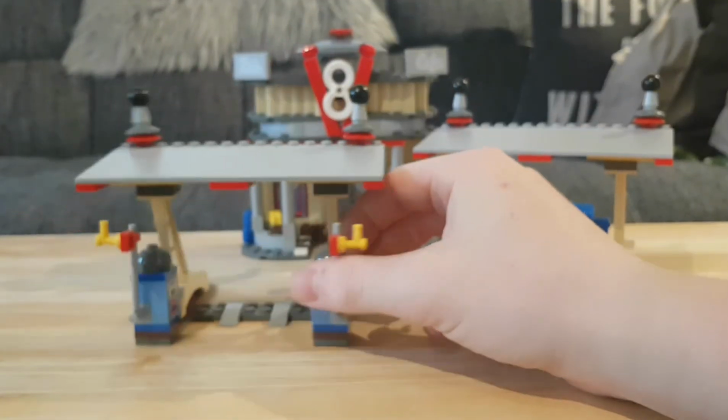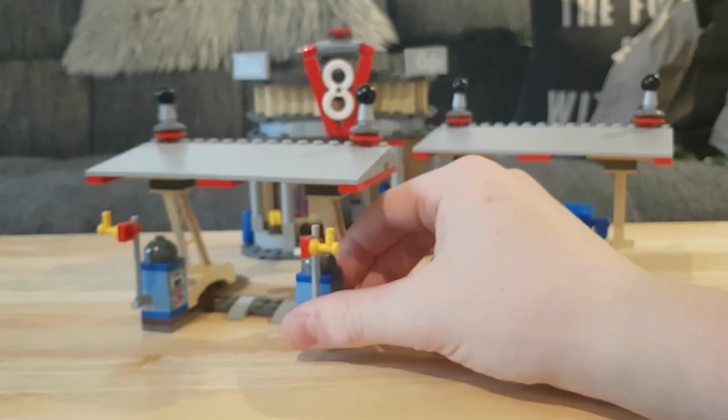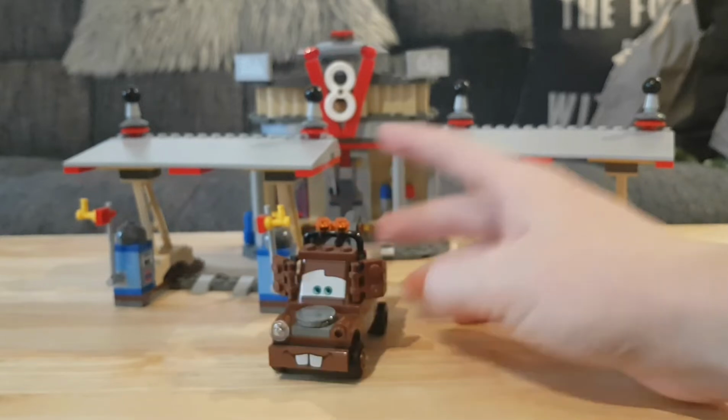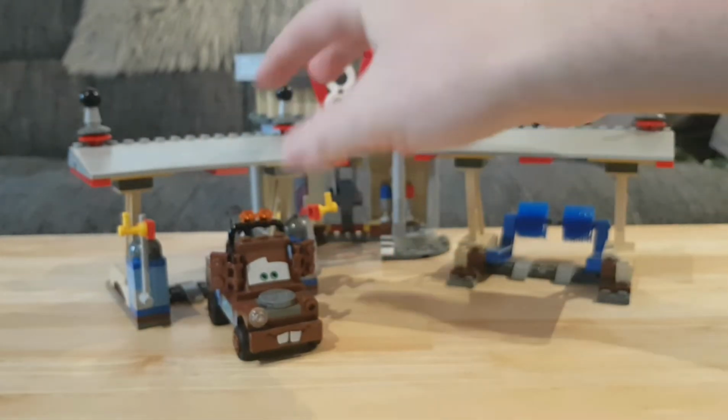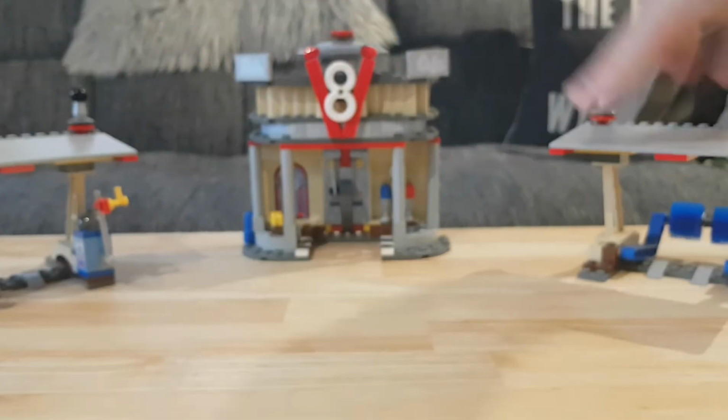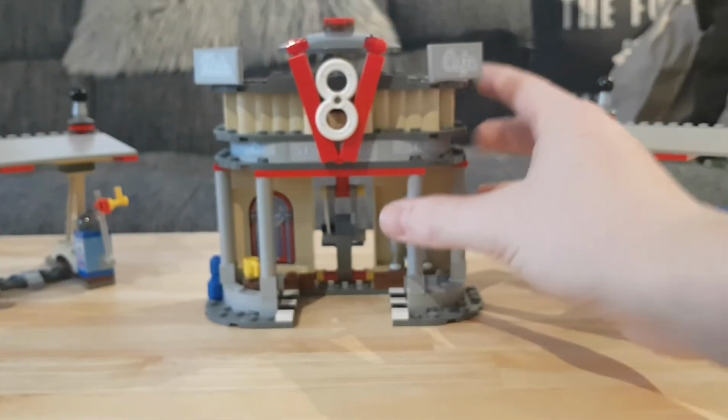It says he did what in his cup? What an iconic line. I can't believe they actually made it so you can recreate that, though. Beautiful. That's the best part of the set. All jokes aside, let's get on to this thing, which is probably what you all have been waiting for.